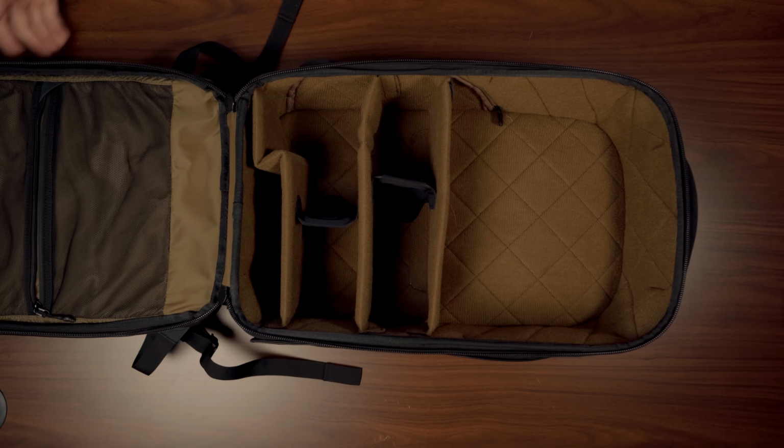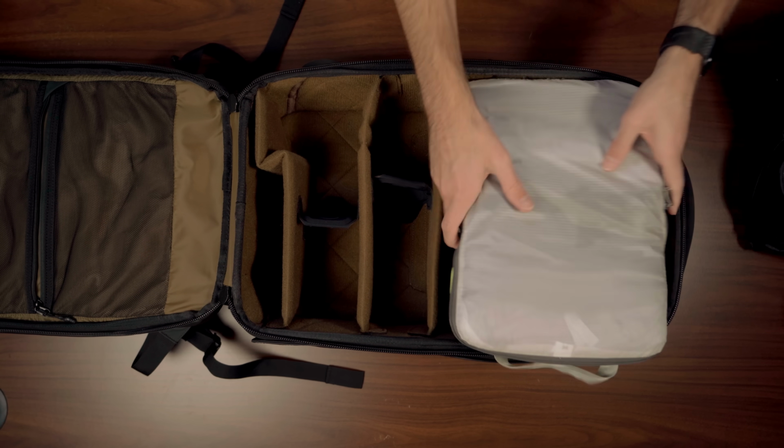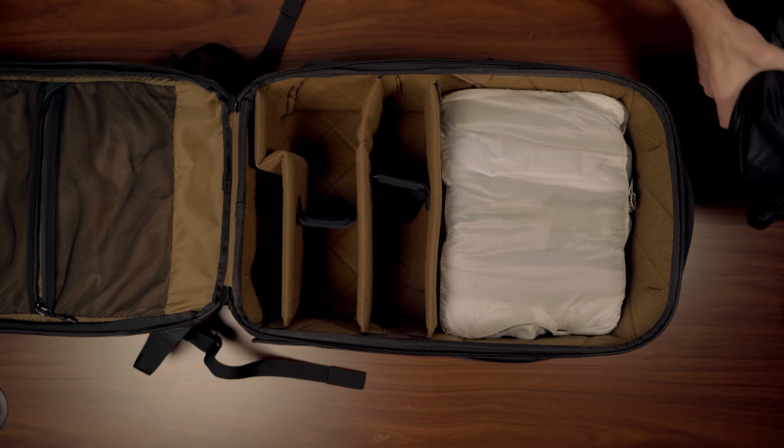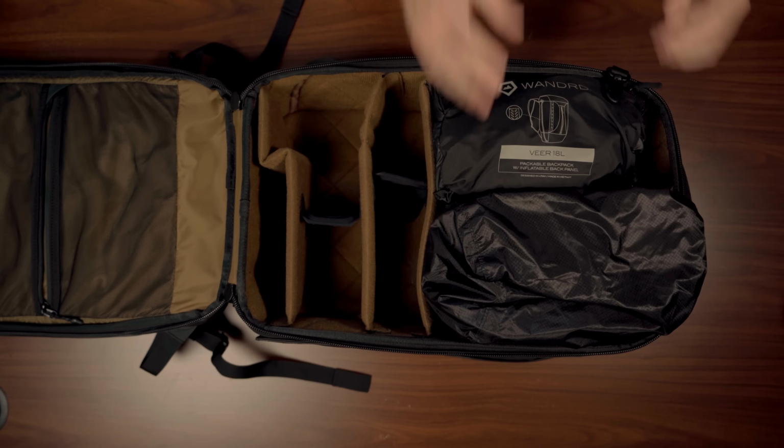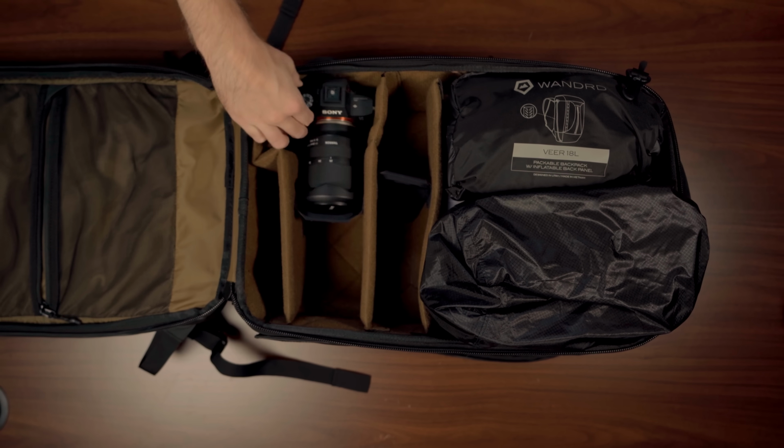I pack the large main compartment first. I like this area a lot. There's a place for everything. This is where my large packing cube, extra shoes, and day pack go. And by the way, I roll my tops before I put them into the cube. This is also where I put all my camera gear.